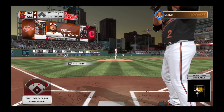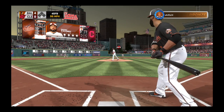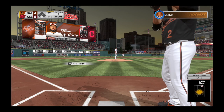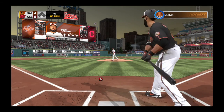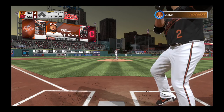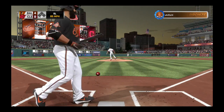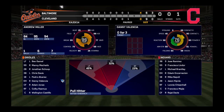Standing in, Pedro Alvarez. He'll be the one to get things started against the closer, Andrew Miller. And we kick off the ninth inning with a swinging strike here, 0-1. That was a great fastball up and in. He wasn't able to get around on it. Just threw it right by him. Got him out at his front foot. It's 0-2. Looking to put him away. Here's the 0-2. He struck him out. The third time he's fanned in the game.